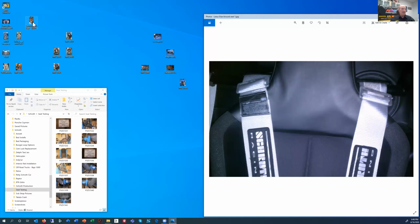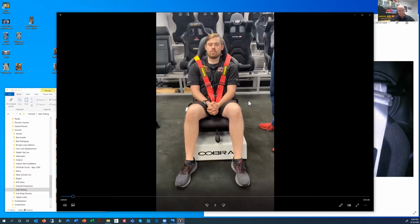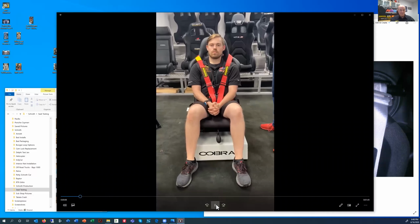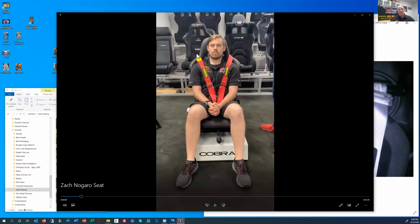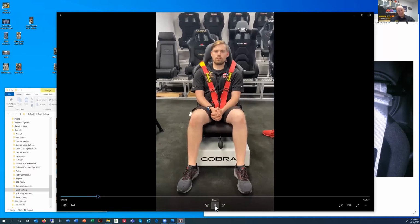To give you a better example of what this looks like, this is our good friend Zach. What we're trying to show here is what happens when you put the shoulder belts around the outside of the headrest. Now, stop it for a second. So this is our Nagaro seat. Now, this does have shoulder openings, but we put it around the outside. This is about the same width. It's within about an inch of what the M3, M4 is, where the upper headrest drops down to the shoulder. So this is what you would be looking at if you tried to go around the sides in an M3, M4. The width of the headrest is about the same as what you find in the latest model M3, M4.